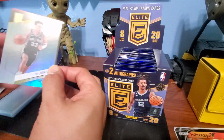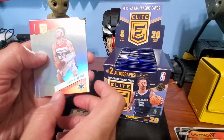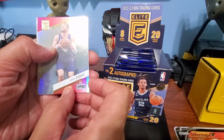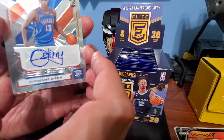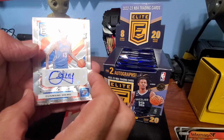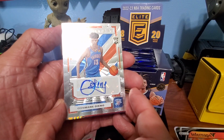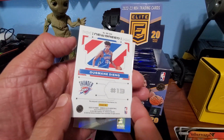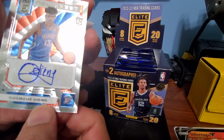First one. We got Trey Jones, Corey Kispert, Ivica Zubac, I think that's it. Oh, and in the first pack, we pulled a rookie, Ousmane Dieng. That's nice. That's a nice one. You can see that. Autograph, rookie. That looks pretty nice. First pack out of the box.